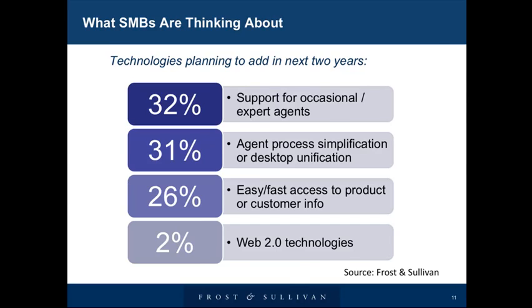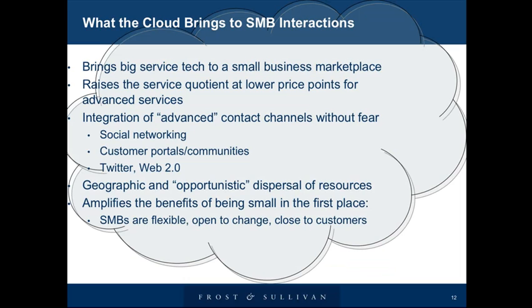Well, let me sum up what I think the cloud brings to the world of SMB service delivery. Primarily, it brings big service technology down to the level of the small business marketplace. It makes the landscape a lot more level between companies of different sizes. It raises the service quotient, and it does so at lower price points for advanced services. So it becomes a lot more affordable to deliver better service, and it ratchets up the competition.